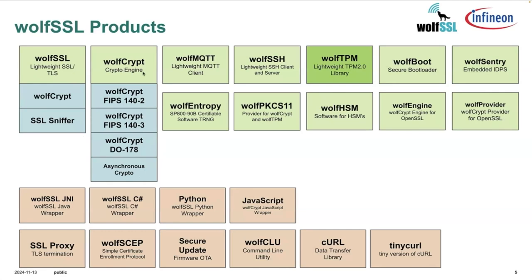Our libraries, they're portable, configurable, lightweight. We provide a very consistent API compatibility between the releases. All of our libraries are production ready. We provide the best support that you'll find in the industry and the highest level of testing. Today we're going to focus on wolfTPM. If you're interested in any of these other products, we have webinars and videos on YouTube that you can find for these.